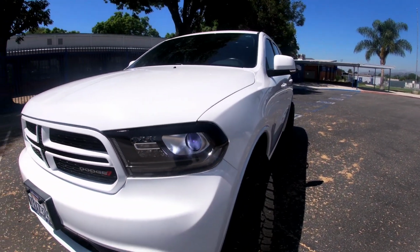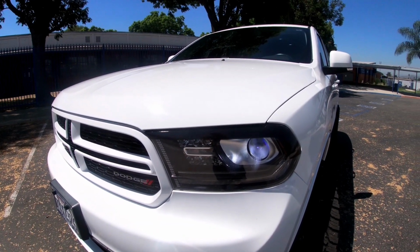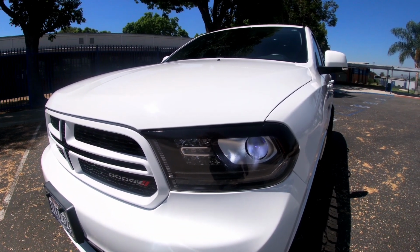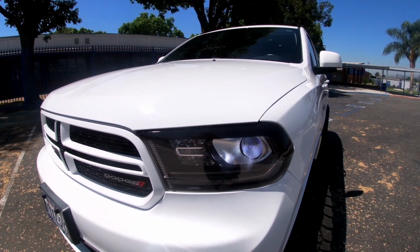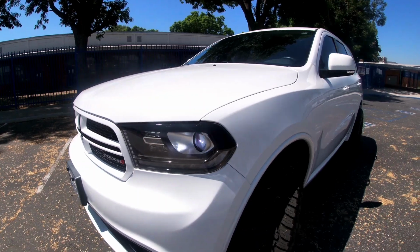Also had some Amazon ones on here. These are definitely superior to those. I couldn't believe the difference on it. She couldn't believe the difference on it. So that's what we changed out.